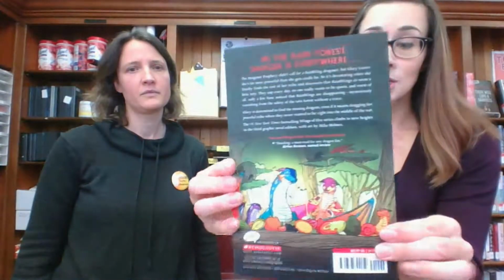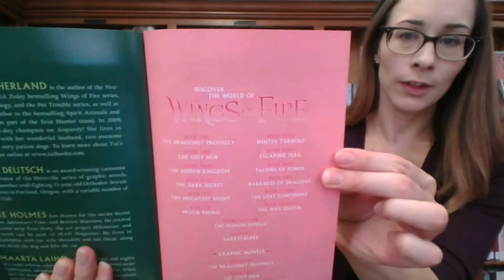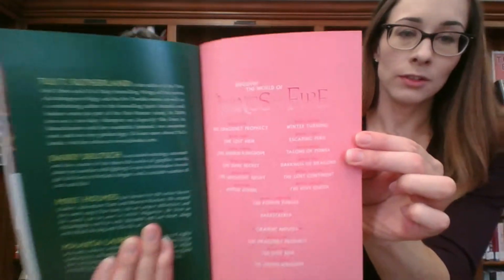Wings of Fire, the graphic novel. I'm always impressed by their covers. The use of colors. There's a lot of text though. So you probably know that these are based on novels. And they're super popular. They're great. And so some kids like to kind of continue to live in that world by doing the graphic novel versions. There's a list of all of them. I think we have a couple, at least.